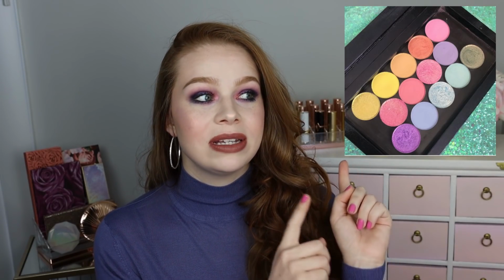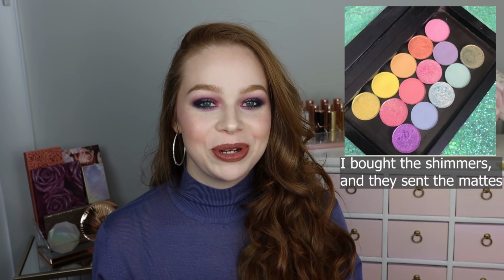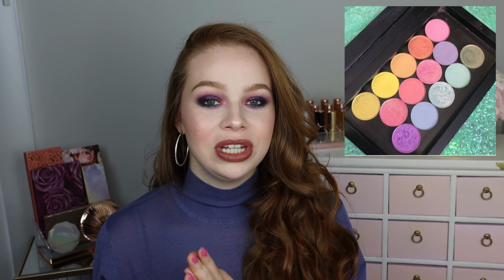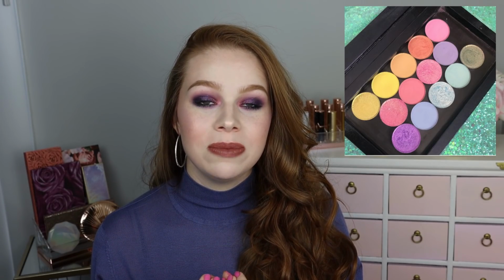I'm going to leave a picture on screen because I know I did one on my Instagram of all of their pastel matte and their pastel shimmers together. I can't remember if I bought the mattes and they sent the shimmers or if I bought the shimmers and they sent the mattes, but I'll leave it on screen just so you guys know. But I really, really love this Pastel Collection from Terra Moons. The mattes in particular, I was so in love with because they're one of the best matte pastel formulas that I have found yet. I really, really recommend them.